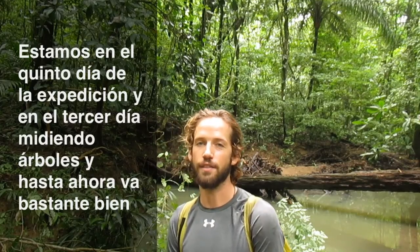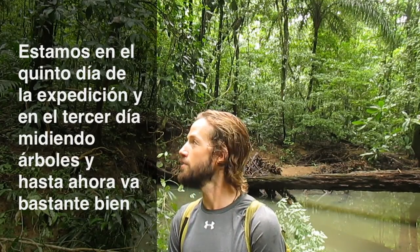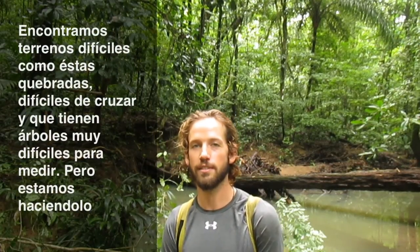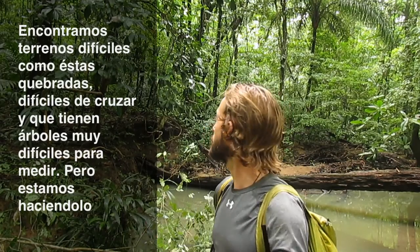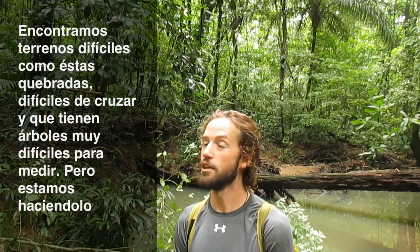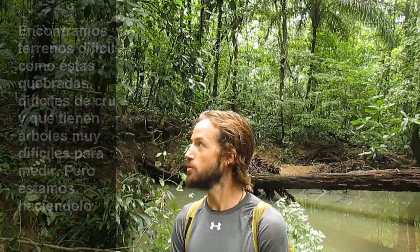Today is day five of the expedition. We're actually on the third day of measuring trees, and so far it's going pretty good. We've encountered some difficult terrain as we're walking along. We come to these quebradas, which are difficult to cross and very difficult to measure trees in, but we're actually doing it.